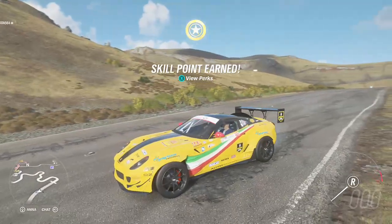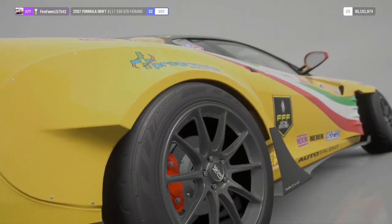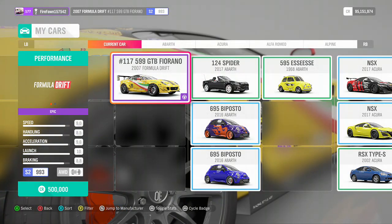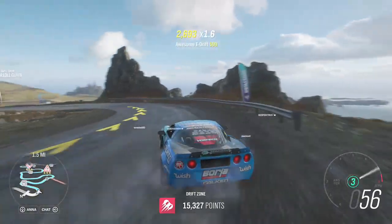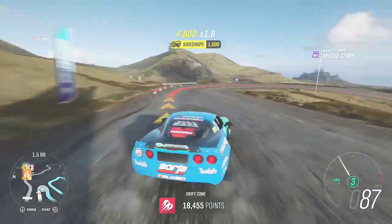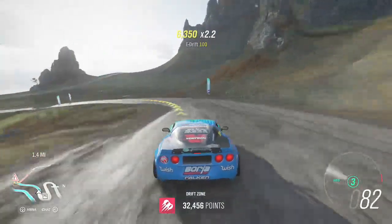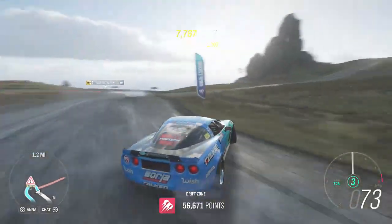And the Corvette scores like 344,000. I mean, that's what I scored. That's my personal best with the Corvette. This doesn't look too good, guys. Yeah, look at this. It's a lot better at drifting than the Ferrari. Even if I don't beat my personal best with this Corvette, it doesn't really matter because it's probably going to beat the Ferrari.